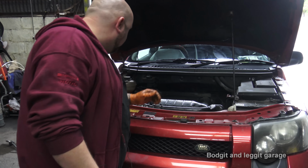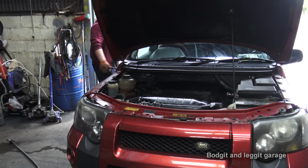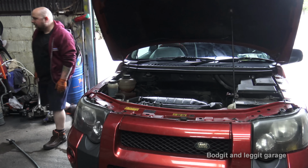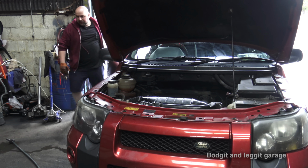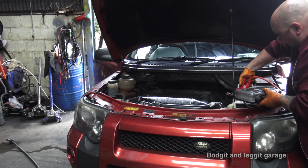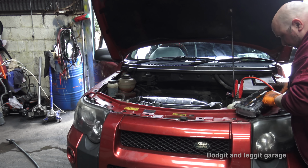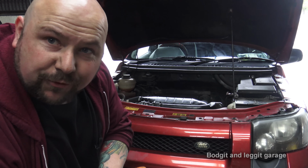I'm going to start this up and see if we can hear any whistling, see if everything holds up like it's supposed to. Ah, the battery. Smoke machine on the battery, and the battery's flat. I think they're going to need a new battery. All right, let's give it a rev and see what it sounds like. Sounds good. Take it for a drive and let's see.